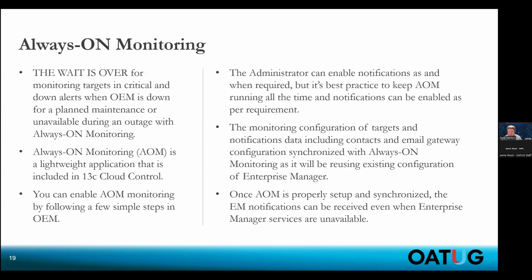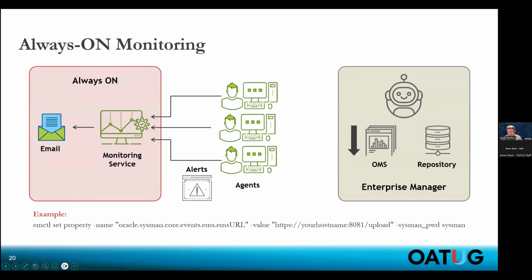The next thing we're talking about is Always On Monitoring. We have looked in the past for a way to monitor your OEM service if it goes down. Because if you're depending on your OEM service to do all your monitoring for you on the Oracle side, and it goes down, or if you're taking it down for a patch, then this comes in very handy, where your agents will help monitor your main service. It's basically a lightweight application. You can enable AOM monitoring by following a few simple steps in OEM, and it just requires creating a schema in the Oracle database, which is separate from the OEM repository and will hold all objects.